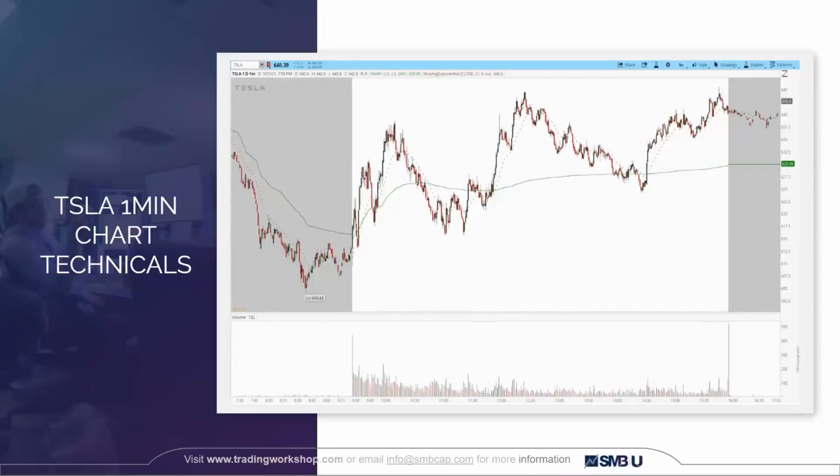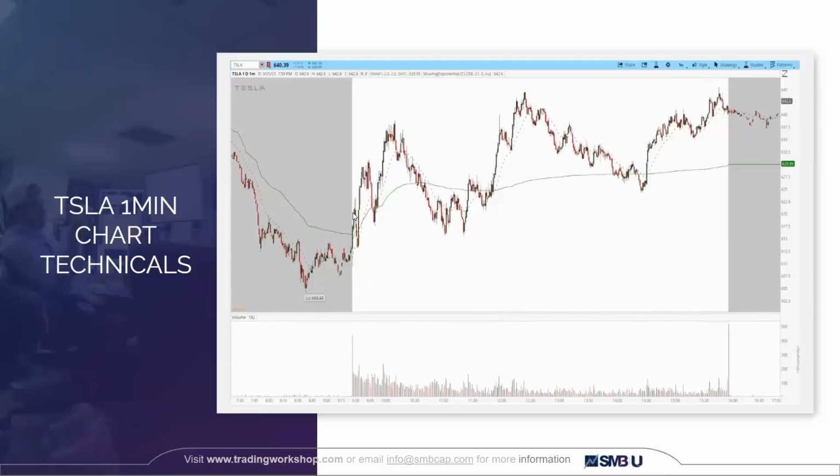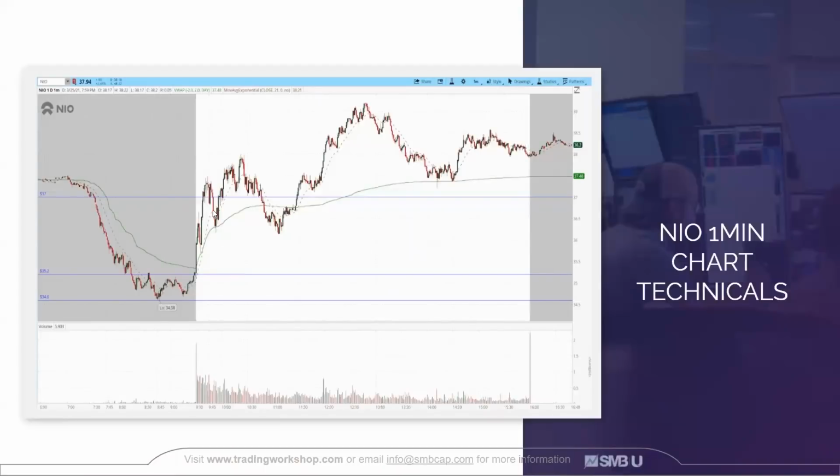So you can see now the Tesla 1 minute chart. Both had a strong opening drive, a small pullback, some continuation, a pullback, and some continuation. So you can really see these pullbacks all getting bought up, both in Tesla and in NIO off the open.